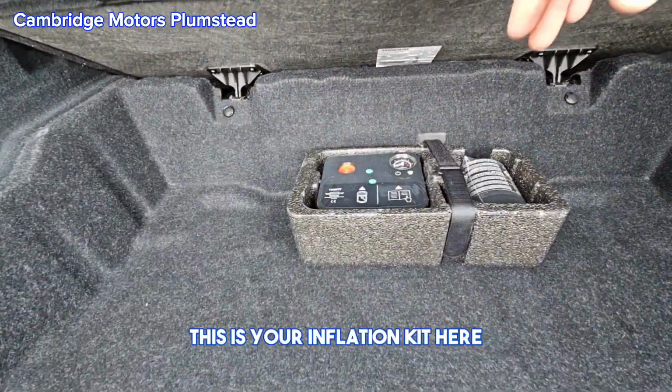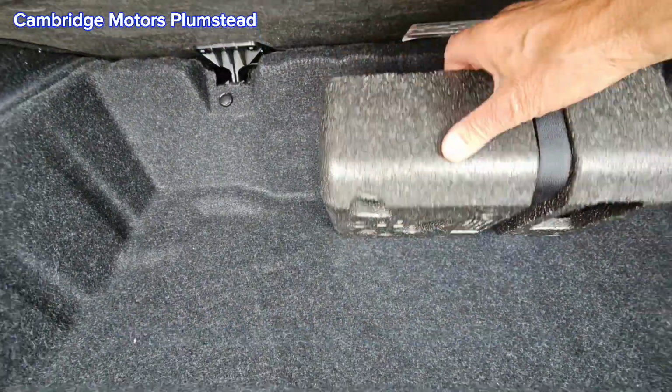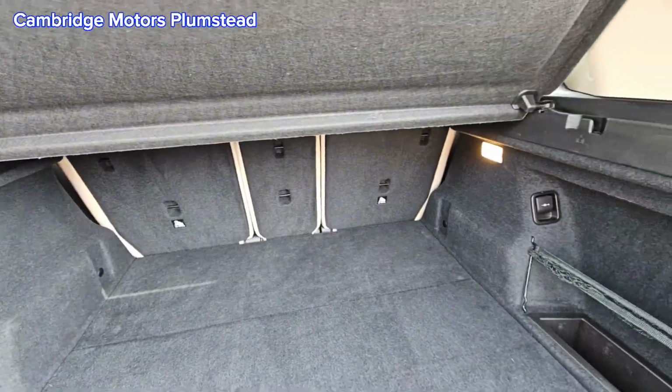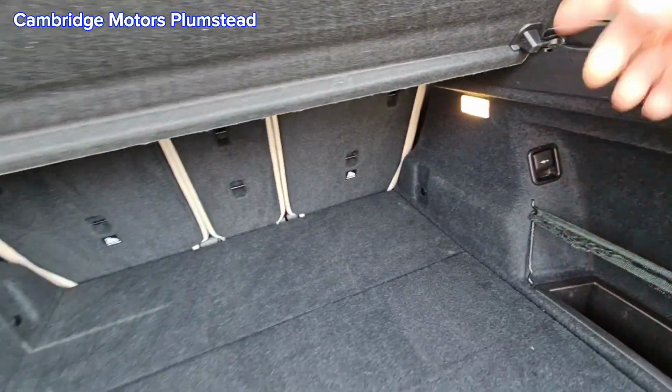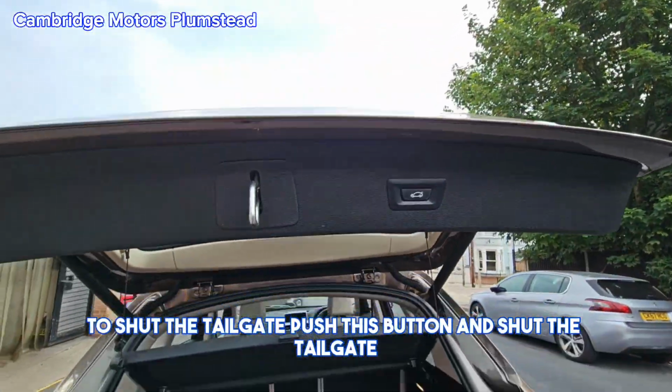X1 sDrive 1.8D. Electronic tailgate. This is your inflation kit here, which has got your locking wheel nut key there. Power outlet here. To shut the tailgate, push this button. That shuts the tailgate.